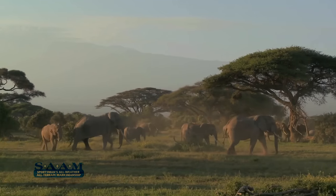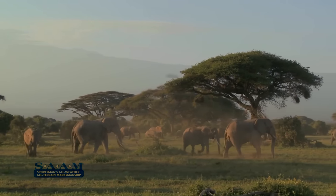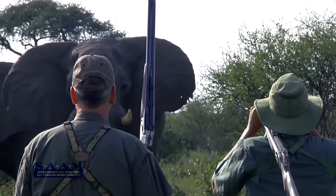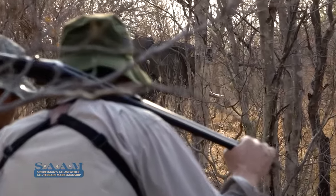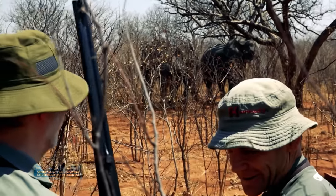Elephants are simply walking machines and move almost constantly with the ability to cover huge distances. Hunting methods can vary from classic tracking hunts in thick bush to spot and stalk techniques in more open country. An undisturbed elephant can generally be approached quite closely, with shots of 25 yards and closer common.